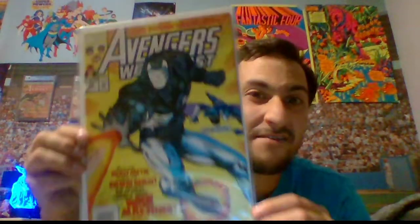So, I got an Avengers West Coast number 94 newsstand. This is the first appearance of War Machine. Rhodey in the War Machine armor was already a thing, but this is the first actual War Machine, and newsstand. So I'm very excited. I'm hoping for a 9.6. Of course, if it gets a 9.8, I'll be very happy. But I'm hoping it gets a 9.6.